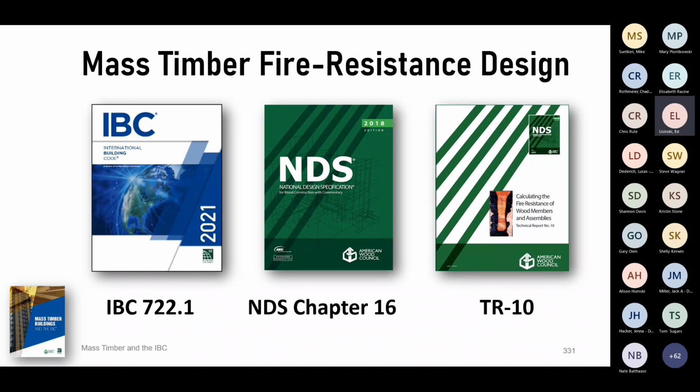But anyway, that book's not free on our website because it's jointly published with ICC. But the rest of them, NDS and TR10 and all those other ones, you can get on our website. And like I said, if we get some time today, I'll show you guys where a lot of that stuff lives.